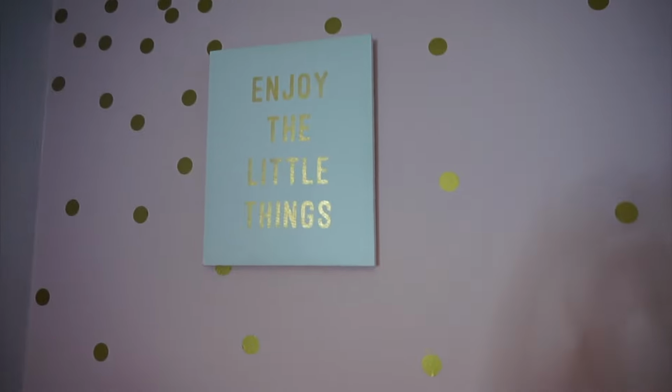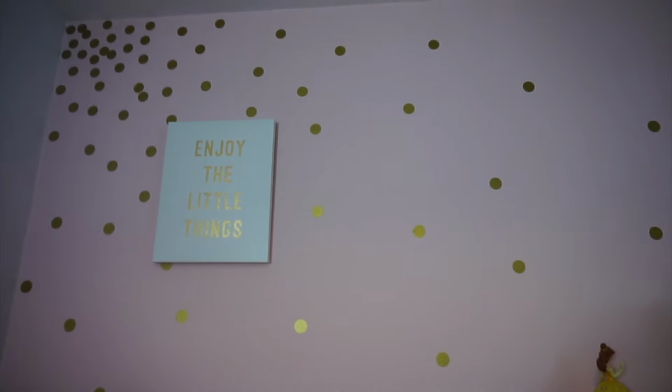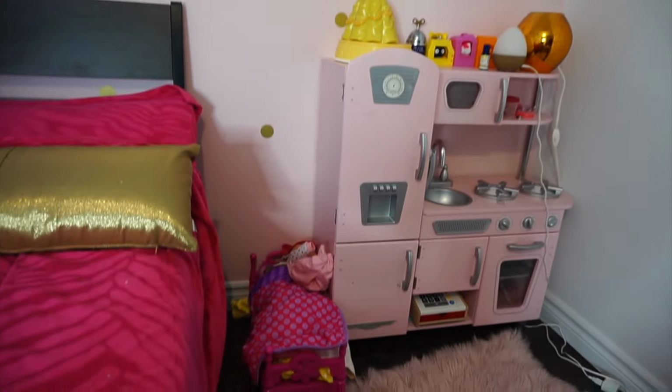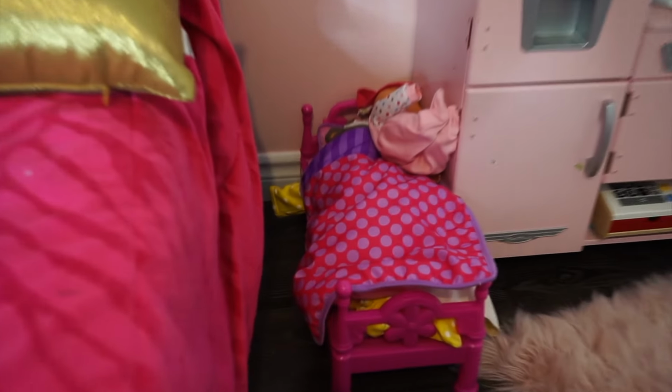And then above her bed, we have Enjoy the Little Things. And this wall is full of little dots, coming downwards from this corner here. And then right beside her bed, she has her baby. This is her little baby bed.